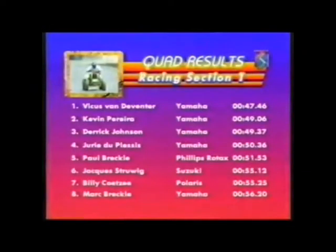Van Deventer showed why he's rated as the best quad racer in the country, as he led by over a minute and a half after less than 40 kilometers of racing.